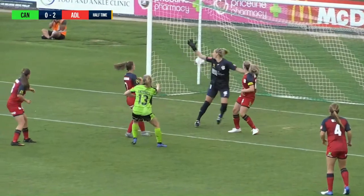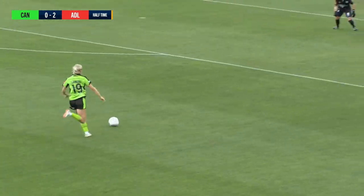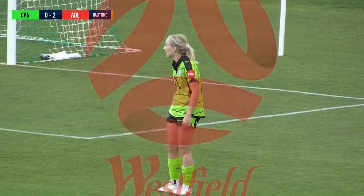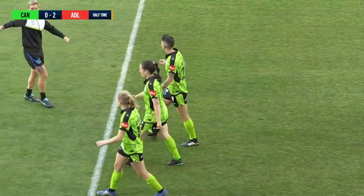Sally James, I don't think there was a great deal she could have done about particularly the Rojas goal. Maybe she could have got a fingertip onto the second goal there, but she's also come out and made some really good grabs off her line and come off her line really confidently, which is important for a young goalkeeper. She's looked very good as a young goalkeeper. Interesting to see if there's any changes at the break.